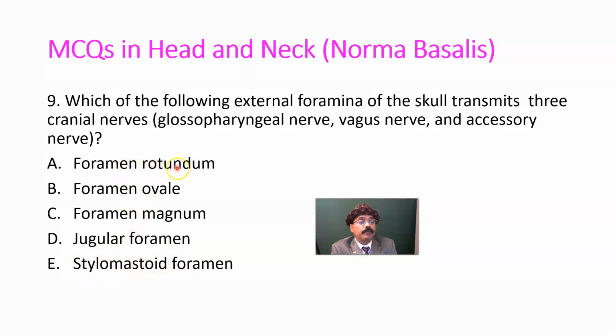Okay, foramen rotundum is for the maxillary division of the trigeminal nerve. Foramen ovale is for the mandibular division of the trigeminal nerve. Foramen magnum is for the spinal cord, anterior spinal artery, posterior spinal arteries, and the roots of the accessory nerve. Stylomastoid foramen is for the passage of the facial nerve. Jugular foramen is the foramen through which all 3 cranial nerves are transmitted, the 9th nerve, 10th nerve, and 11th nerve. So the answer should be the jugular foramen. Okay.